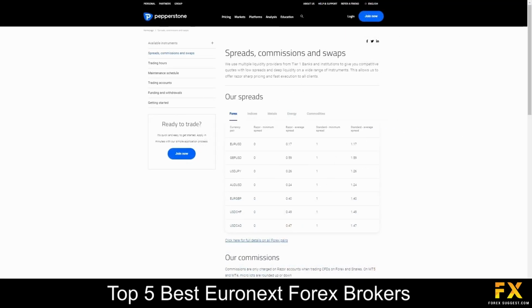Pepperstone offers two main trading accounts with institutional-grade spreads, an active trader program, demo accounts, and swap-free accounts. All trading accounts allow hedging, scalping, and the use of expert advisors. Pepperstone uses a no-dealing desk broker that also offers premium benefits for professional traders. Pro clients have access to higher leverage, referral rewards, and dedicated account managers.